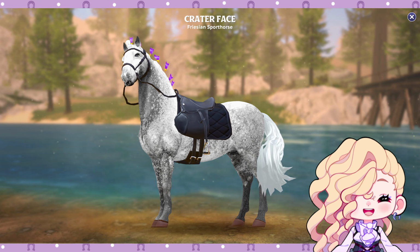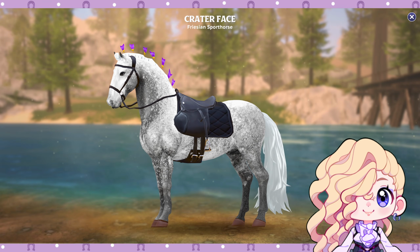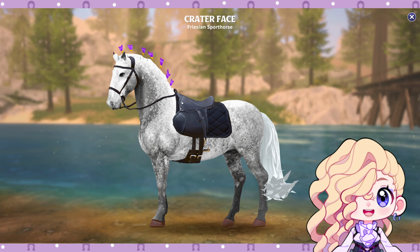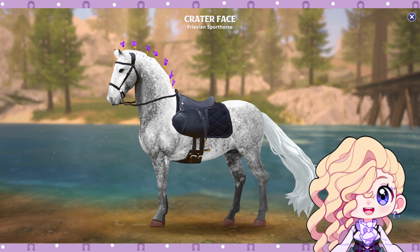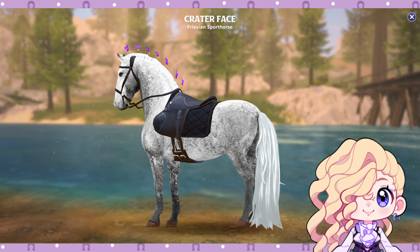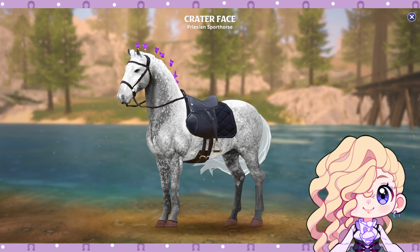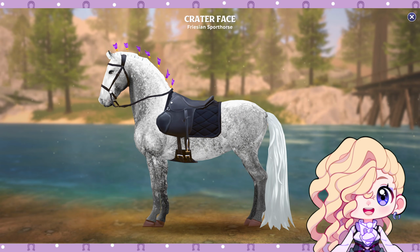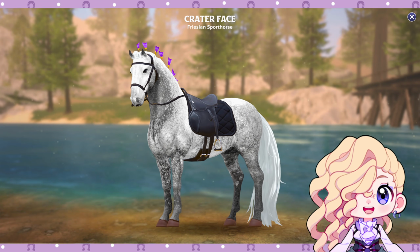I'm not 100% sure if this is how it's supposed to be. The facial marking looks to be not a bold face. It does look more like a very big blaze, like a mix between a blaze and a bold face. But oh my gosh, that gray splatter coat, this is so cool. Actually so gorgeous. Oh my gosh. This is such a beautiful horse, guys.